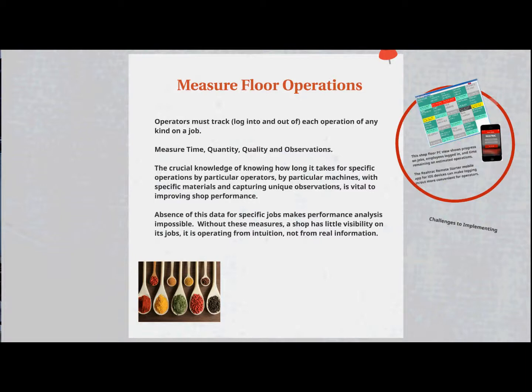An absence of this data for specific jobs makes performance analysis impossible. Without these measures, a shop has little visibility on its jobs. It is operating from intuition, not from real information.